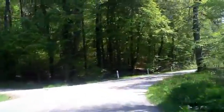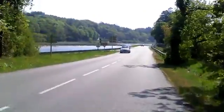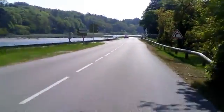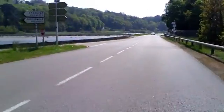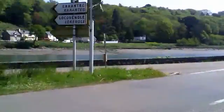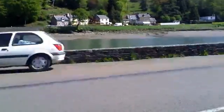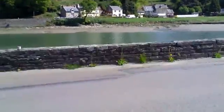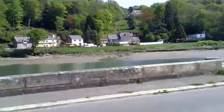Absolutely no effort at all in doing this. This is just beautiful. Which leads up to Morlaix. Eventually we shall be on the road over there on the other side of the river, but we have to go all the way up to Morlaix and all the way back again because there's no crossing point here.